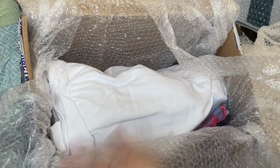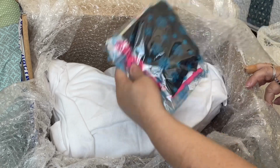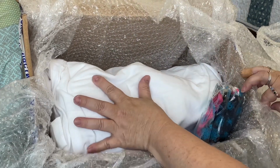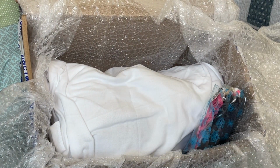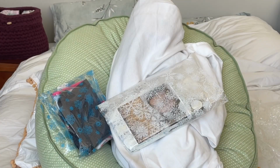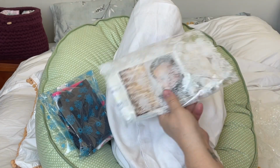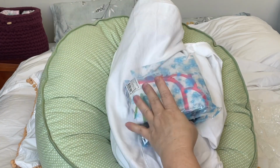Okay. So here is the box. It is a more simple box opening, but still some nice things. And the important thing is the baby. So I am going to get baby out and get him all set up, and then we'll go over what came with him. One second. Okay, here we are. This is the paperwork, and it looks like a pacifier. And then there was another package in there.